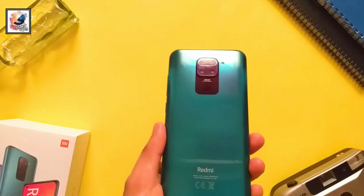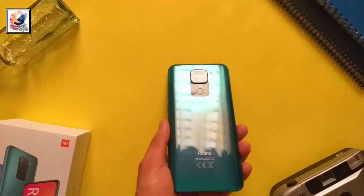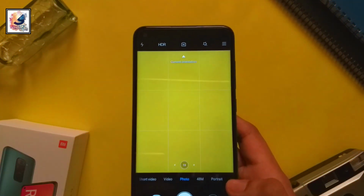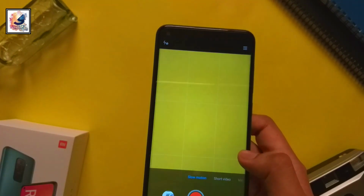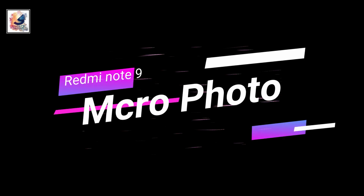Redmi Note 9 comes with a quad camera setup. First one: 48 megapixel, 1.8 aperture, 26mm wide. Second: 8 megapixel, 2.2 aperture, ultra wide. Third: 2 megapixel, 2.4 aperture, macro camera. And fourth: 2 megapixel, 2.4 aperture, depth sensor.